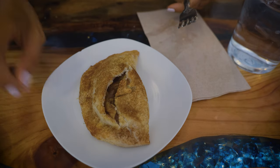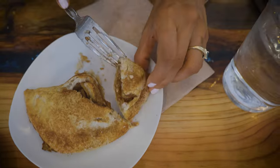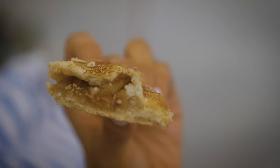So up next we have the apple hand pie. Okay, I'm just gonna pick it up. Tastes like fall. But apple, I always think of it with cinnamon. It's flaky and soft in the middle. It has that nice cinnamon sugar flavor. Yeah. That makes it.